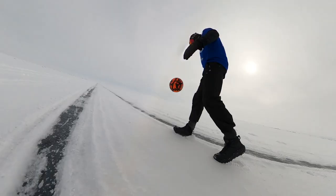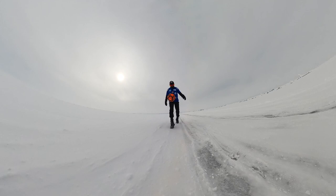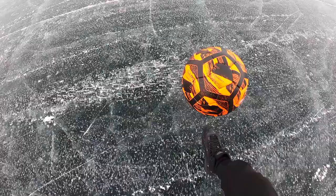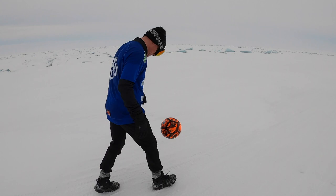How are you getting on? Good, first day. I think we're maybe halfway through. I'm not sure exactly where we are. It's very hard to get perspective because it's just miles and miles and miles of ice and snow. You see a bit of land, but this is just ice everywhere. It's a little bit like being back in the Sahara, but a lot colder and a lot snowier. But I'm trying to really push on. I think I'm making good speed with my travelling with the ball.